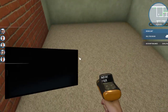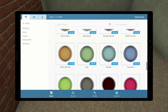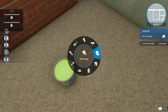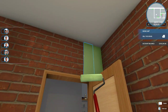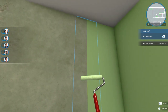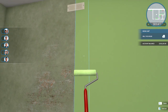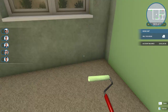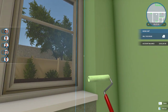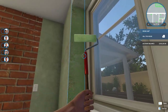Then into this room. What were we thinking? Maybe we do... here. Maybe lime? Yeah, that's fine. Oh yeah, this one. And the sun's on the back end, I think. When the light gets in this room, it'll be lovely. It'll be beautiful, folks. It'll be beautiful.